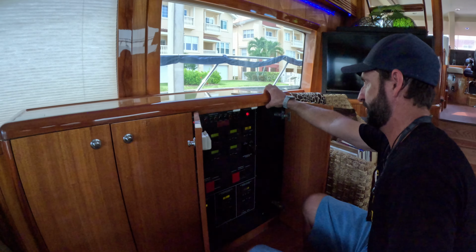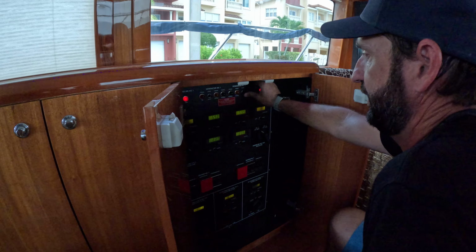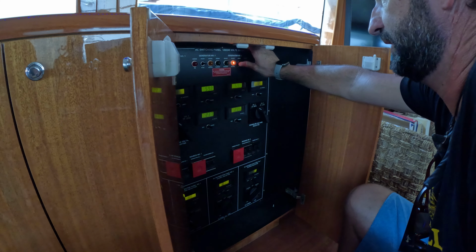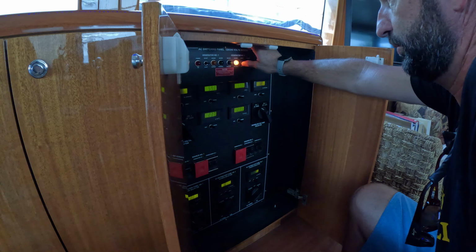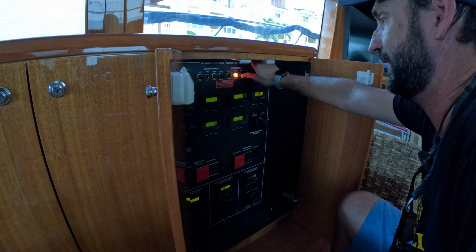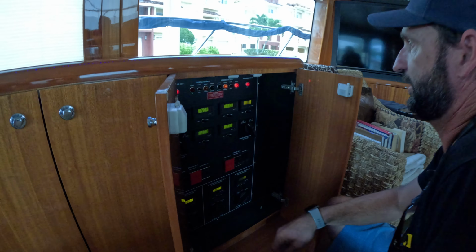So this is where our generator control panel is, and we're going to go with generator number 2 today, and we're going to hold that switch up. Takes a little bit for it to fire on, and then you'll hear it turn on, which I don't know if you will or not, because it is pretty quiet. So that generator is running now.